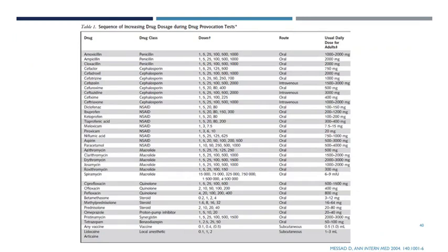So the top line, they'll actually use amoxicillin for penicillin. So they'll start out with 1 milligram of penicillin, then you go to 5, then 25, 100, 500, and 1,000, and make sure you tolerate it. And they'll space those out. Sometimes it can be like 15 minutes, sometimes it can be 30, depending on how long they want to do it. Oh, there we go. I did highlight it for you.